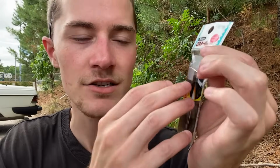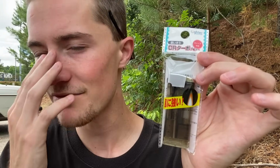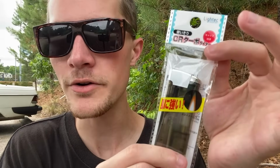I figure probably what they're trying to say with that text is that, hey, just because the flame looks like this in the picture doesn't mean it's actually going to look like that in real life. I don't really know in all honesty, but Google Translate, I feel like, is not giving me the most accurate translations in the world, that is for sure. But that's pretty much all there is to the front of the packaging.